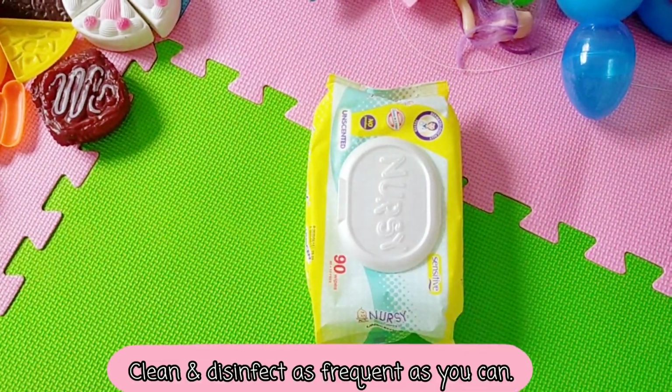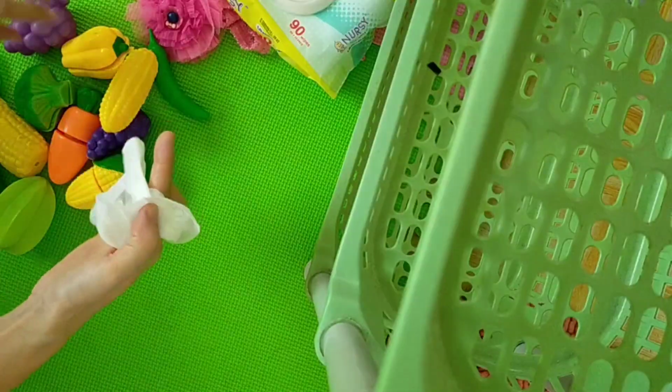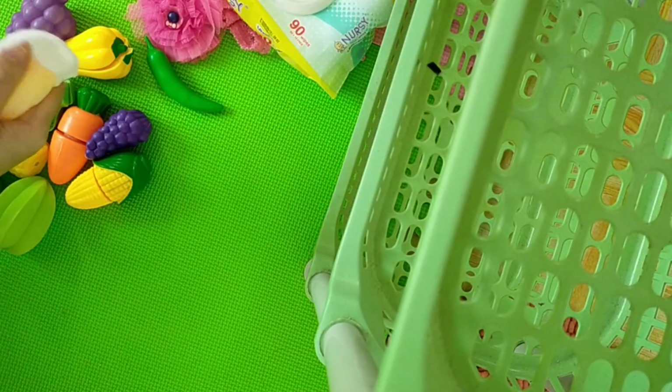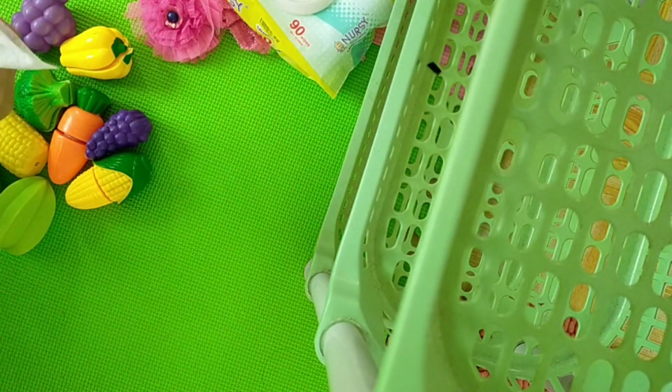When cleaning toys, lagi kong gamit ang alcohol o di kaya'y hinuhugasan ko ang mga ito gamit ang sabon at tubig. Pagkatapos ay mag-spray din kami ng air disinfectant like Lysol or Ambipure.